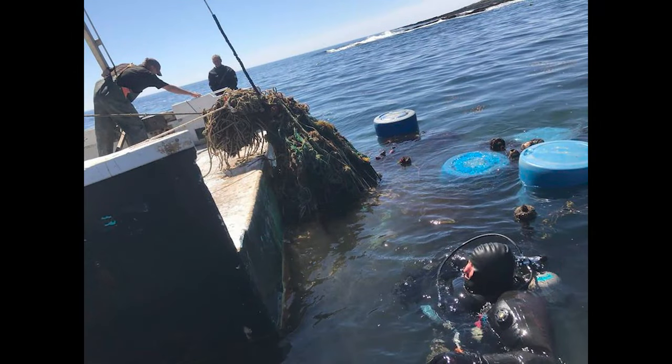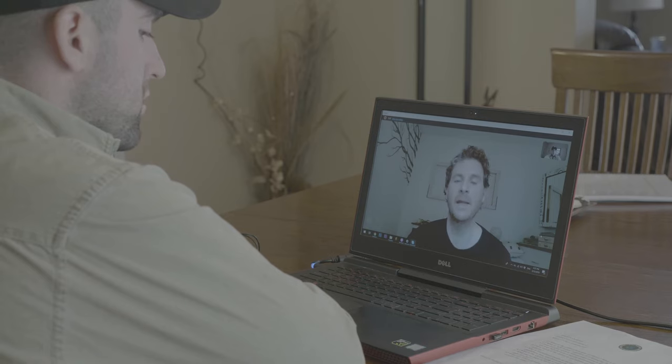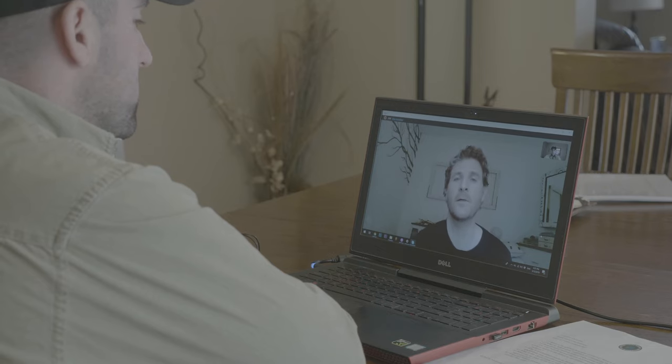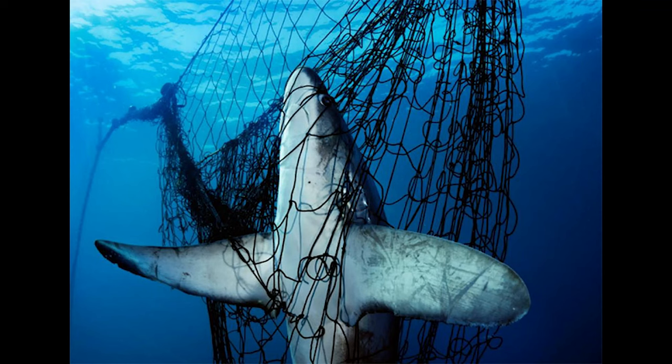Ghost gear is lost and abandoned fishing gear, also known as abandoned, lost, discarded fishing gear, or ALDFG. You'll see it abbreviated sometimes. It's the most harmful form of marine debris, pound for pound, being purposely designed to capture and entangle marine life. It has tremendous impacts on harvestable fish stocks. They say between 5 to 30% of global harvestable fish stocks are killed by ghost gear every year, as well as other forms of marine life such as seals, dolphins, turtles, and coral.